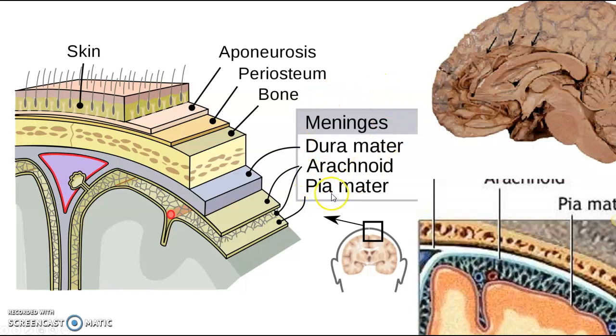And together, all of these make up your meninges. So if any of these get inflamed, any of them, dura, arachnoid, or pia, we call that meningitis, which I'm sure you've heard before. We're going to talk about the difference between viral meningitis and bacterial meningitis in the diseases of this section.